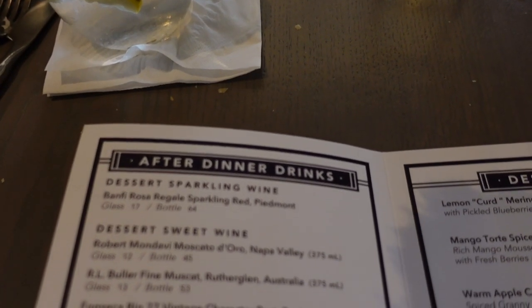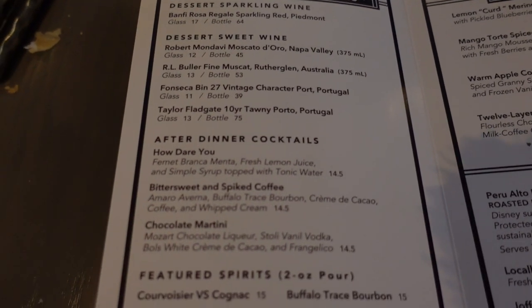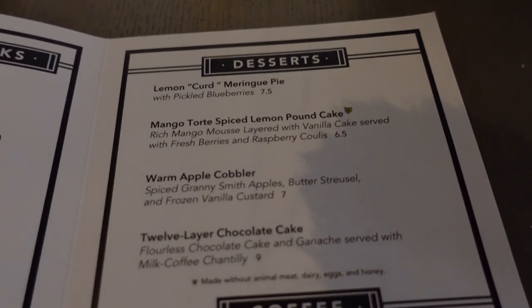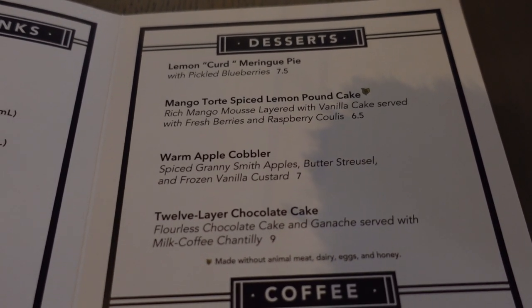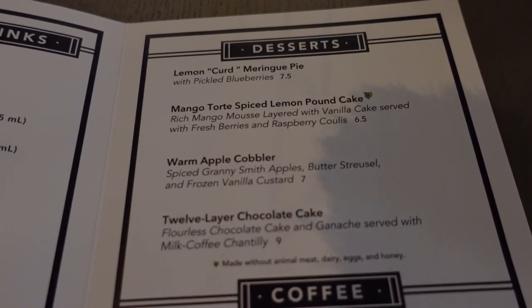We've got our dessert menu here. Of course, they have a selection of after dinner drinks, some dessert sparkling wine, sweet wines, after dinner cocktails. But their desserts, they have actual desserts. We have a lemon curd meringue pie, which apparently has a little bit of a basil salt. Interesting dessert. We're not going to do that today. It comes with pickled blueberries. We have a mango tart and a spiced lemon pound cake.